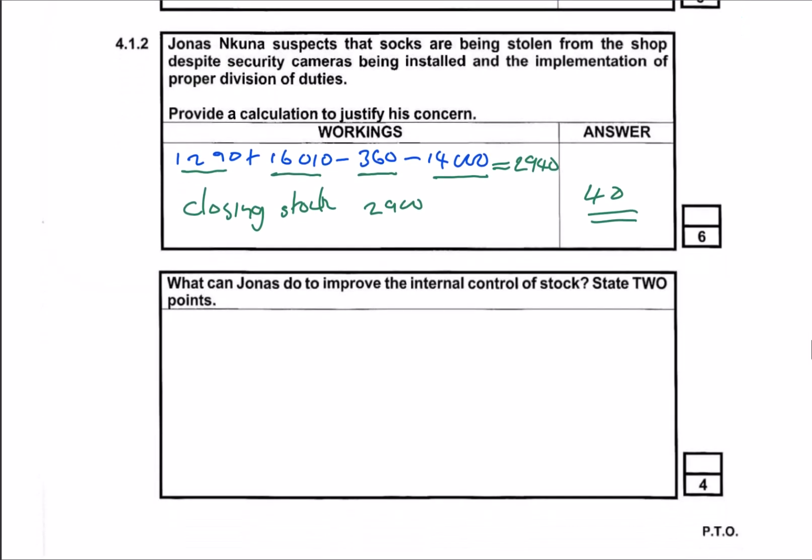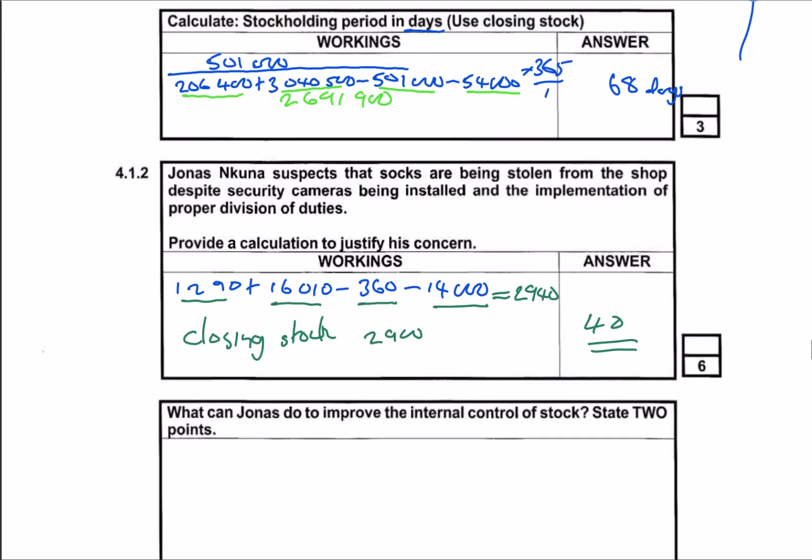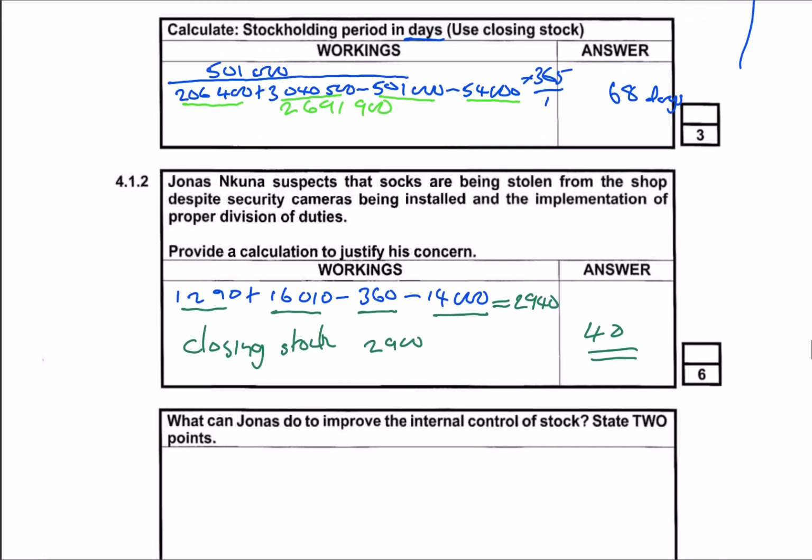Then what can Jonasi do to improve the internal control of stock? State 2 points. Remember the question says installed and the implementation of division of duties. Mostly, when learners write their answers, the first thing they do is security, then division of duties. So all these have been implemented. What else can they do to make sure the stock does not get stolen? What else can they do?